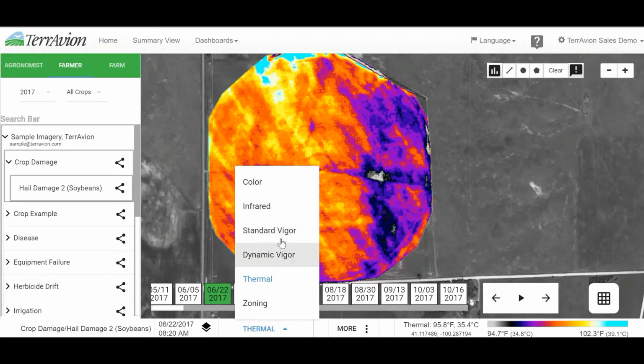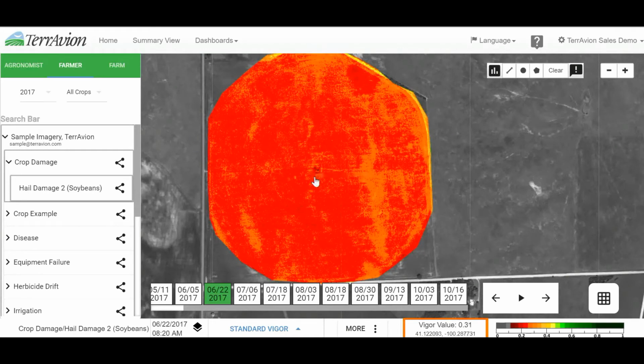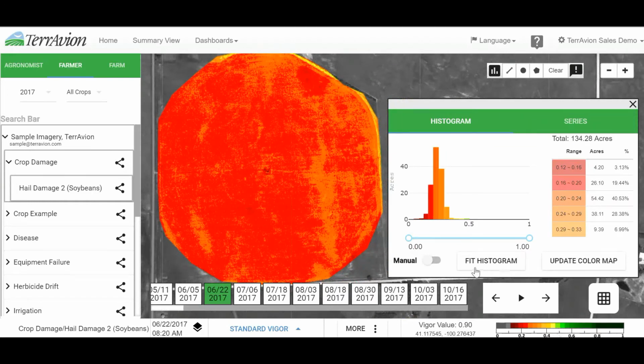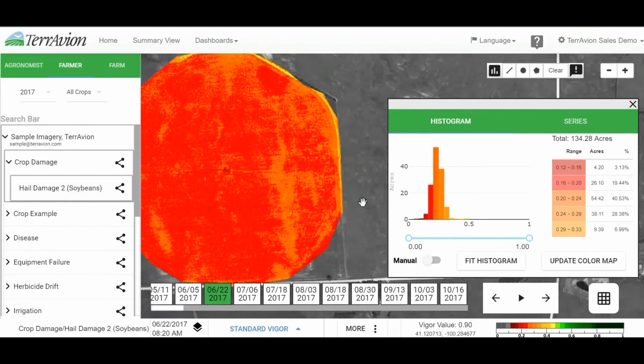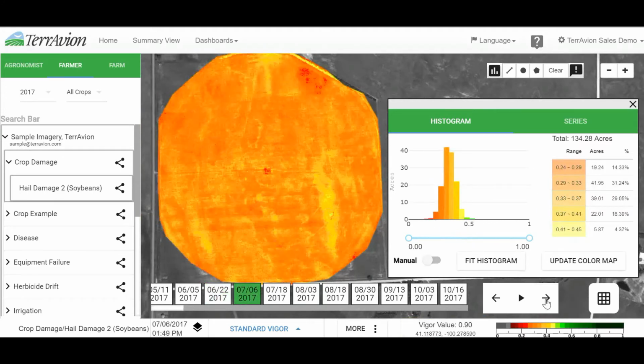And I mentioned we have our standard vigor. And again, this is a vigor with a fixed scale here. So this scale is fixed, it's not going to move at all. So if I go ahead and arrow through some of my image dates here, you can watch a scale kind of move to the right.